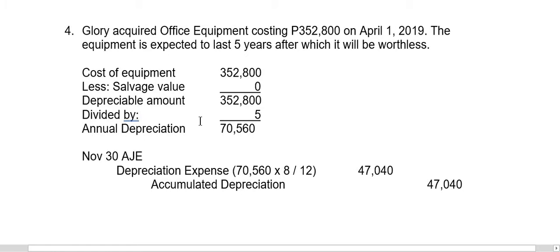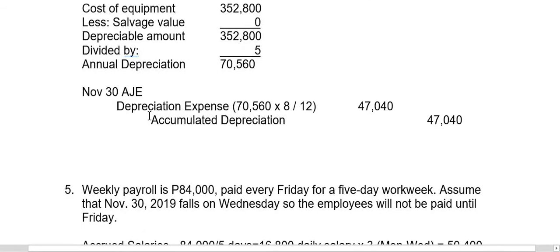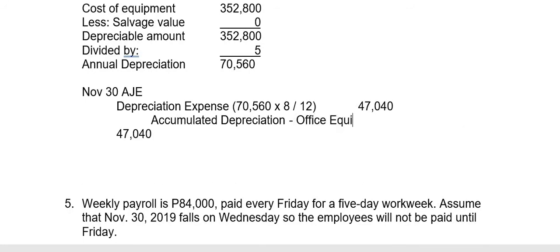So yung 70,560 natin, since 1 year yan, we have to compute how much is the depreciation expense only for 8 months. So to compute, that's 70,560 na annual depreciation times 8 months divided by 12 months. Therefore, the 8-month depreciation expense that we need to record is 47,040. So, balik class, sa 70,560 na annual depreciation, the 8 months na depreciation expense dyan is just 47,040. Ayan, so, to provide for the adjusting journal entry, that's debit depreciation expense, and credit ka ng accumulated depreciation, of course, you have to label it office equipment. Okay, office equipment.